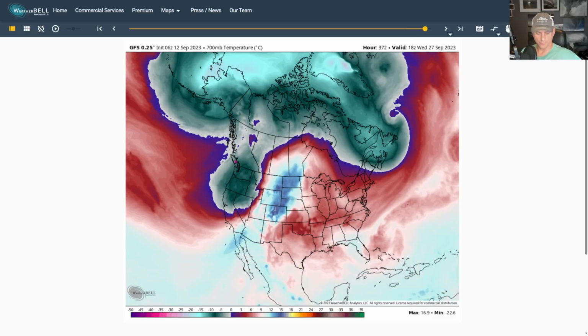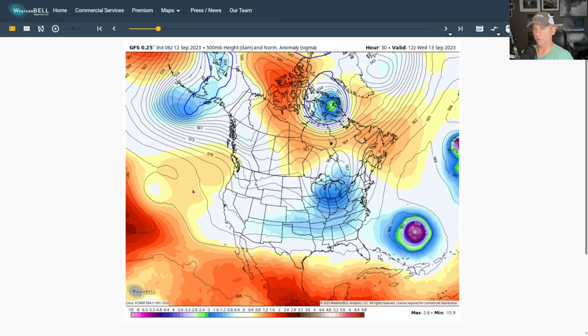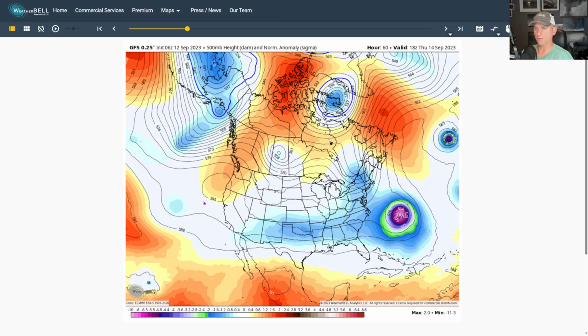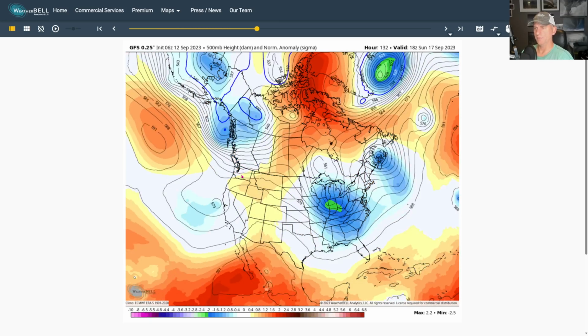Of course, take it with a grain of salt when we start looking out this far, but this is the GFS at 500 millibars, 18,000 feet. Use this for general ridge and trough position. You can see the ridge build across the Pacific Northwest here. And then we kind of swing a trough through British Columbia there.